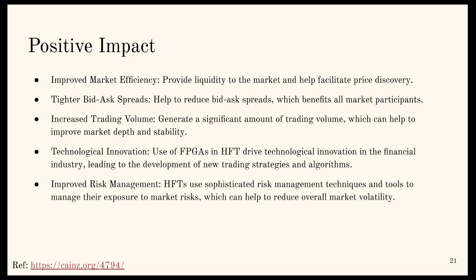Also, they pave the way for many technological innovations. The use of FPGAs in HFTs paved the way for multiple technological innovations in the industry, leading to the development of new trading strategies and algorithms. For example, Jump Trading, a prominent HFT firm, is known for its expertise in using FPGAs to develop low latency trading strategies. Also, improved risk management. HFTs use sophisticated risk management techniques and tools to manage their exposure to market risks, which helps in reducing the overall market volatility. For a real world example, Tower Research Capital, a leading HFT firm, uses machine learning algorithms to detect and manage market risk in real time.